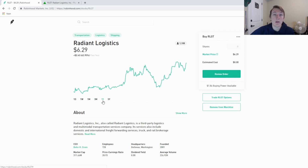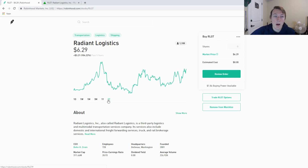And same for the year, they're up over 60%. Five years, you can see they were up and down, back and forth a little bit. Their stock was as much as $7.48, and right now it's $6.29. It's really starting to climb back up to their top price.